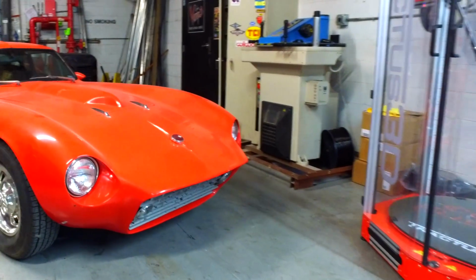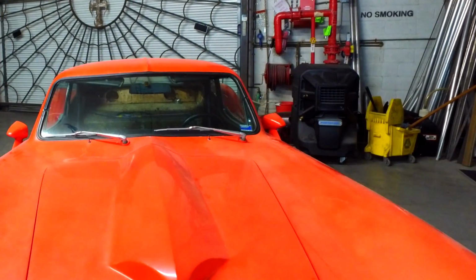Counts Customs works hand in hand with Borla to build a 1962 Kellison for this year's SEMA show here in Las Vegas.